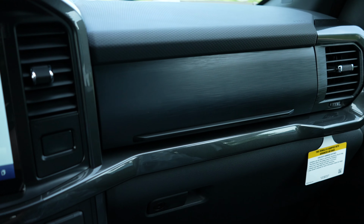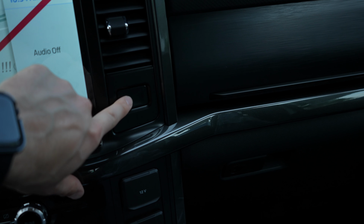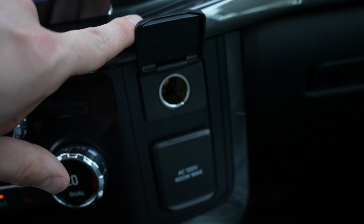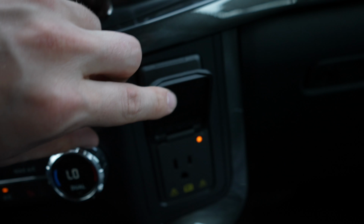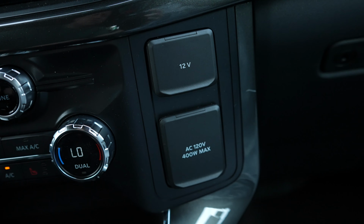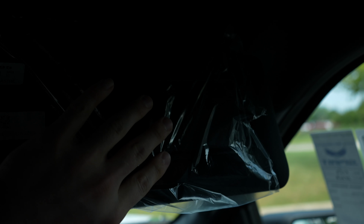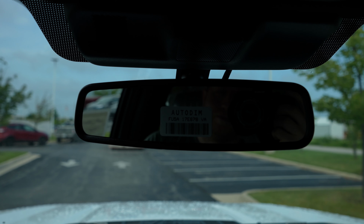It also has 2 glove boxes. The first one you access by pushing this button right here. Second one is going to be right there. You have a 12-volt outlet right here for the passenger, as well as a 120-volt 400-watt power outlet right there. Up top, you have a non-lit vanity for passenger, as well as driver. Glasses storage compartment right here, as well as your LED dome map lights, and then an auto-dimming rear view mirror.